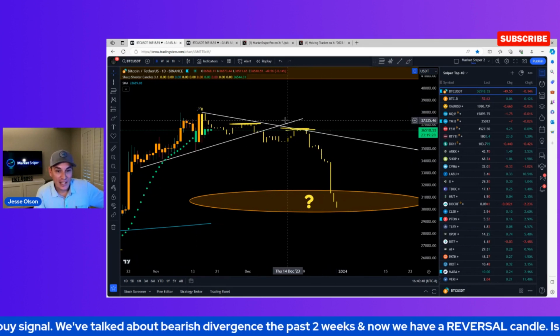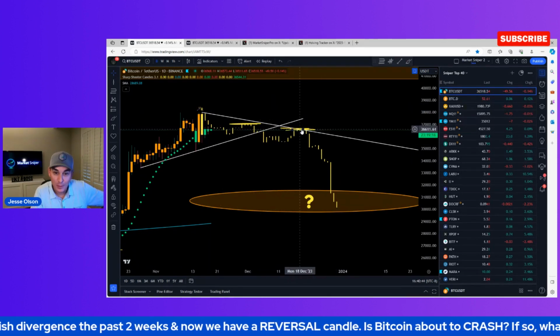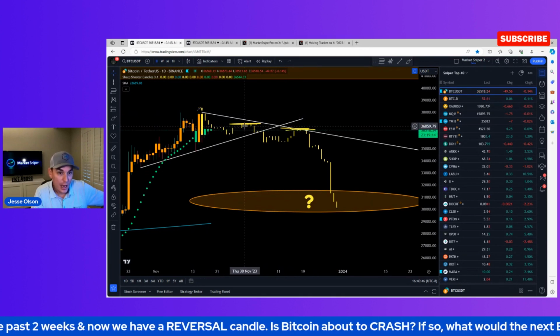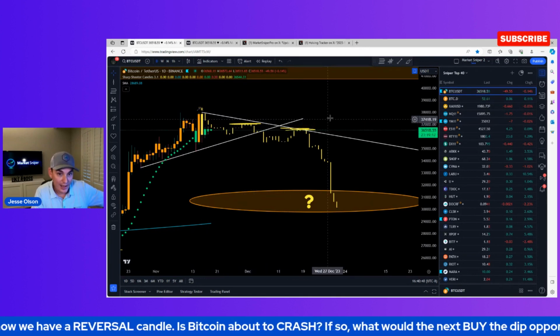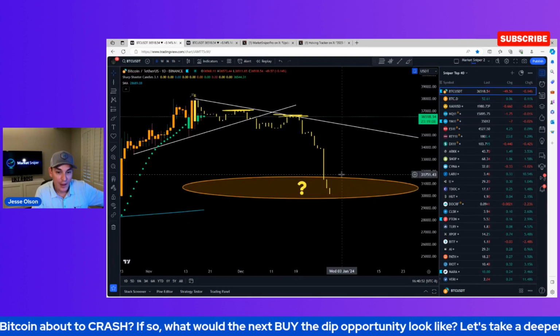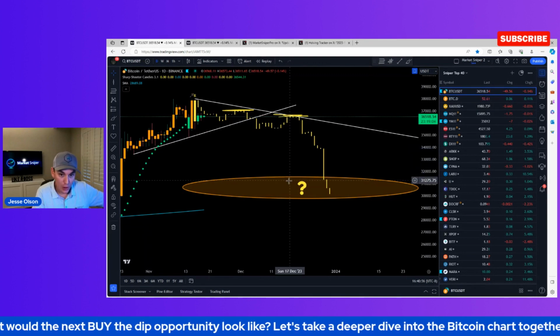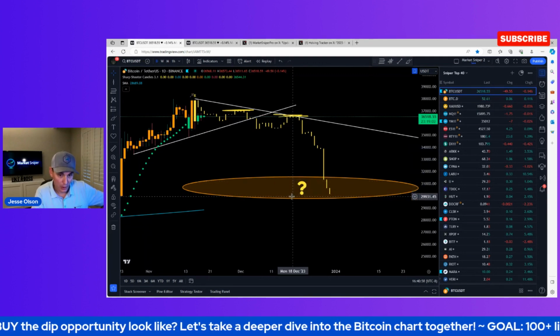So that's kind of like maybe 2 weeks, maybe 3 weeks, possibly even 4 weeks going through putting in lower highs, right? Finally possibly breaking down from this trend line and then coming back down, hitting target 1, hitting target 2, possibly target 3, and possibly target 4.